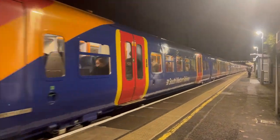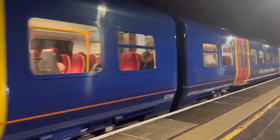Platform 3 for the 1826 Southwestern Railway service. Oh, it's packed.